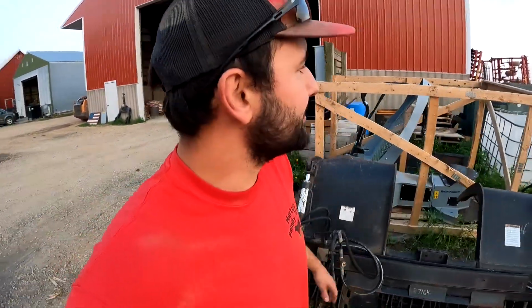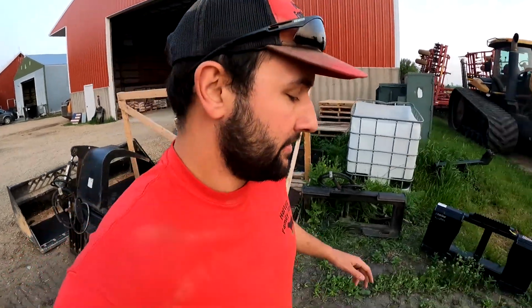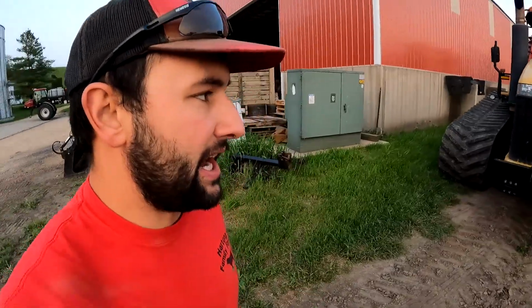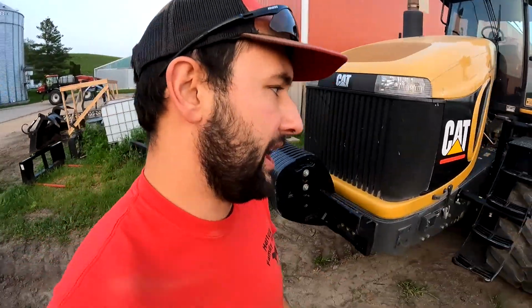But the problem is the tracks are getting worn. More weathered than worn, but it's just started cracking out. So I'll show you guys that here in a second. But the tracks are shot. I'm just gonna be blunt, they're shot.